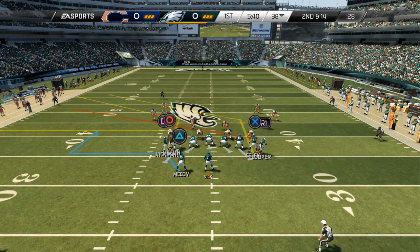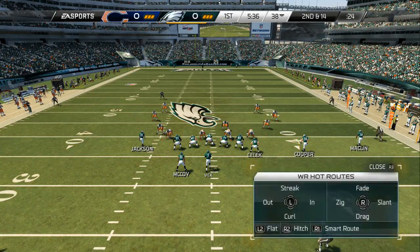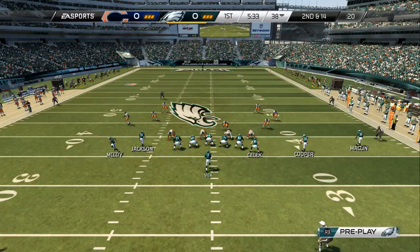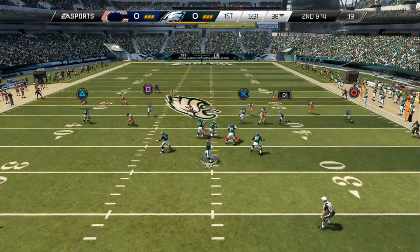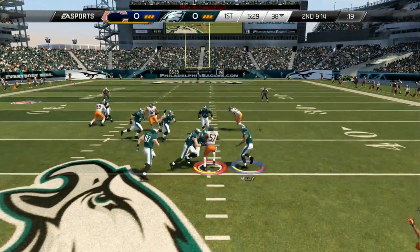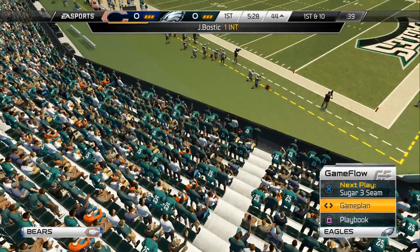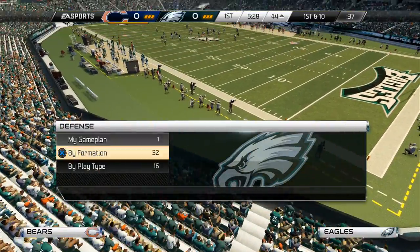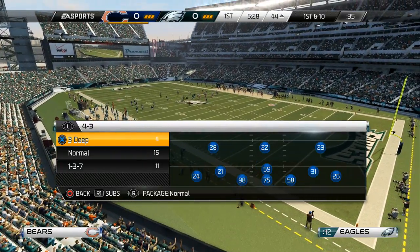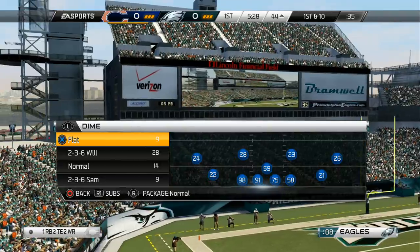Mike 57. Second and 14. That ball was picked off. Throw an interception early in the game, and you just got to make sure you go over to the bench, talk to yourself, keep your confidence up, and keep attacking.